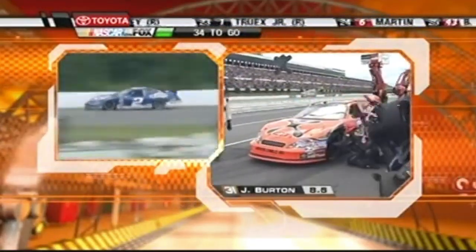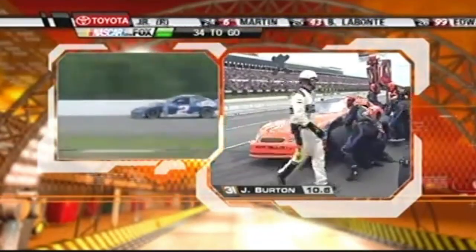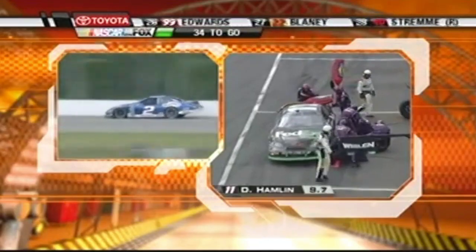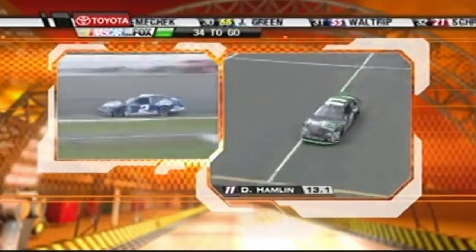Jeff Burton pitting right now. He has got so much rear grip in this automobile that the front end is pushing, so they're going to try to fix that. Denny Hamlin is in. The wedge wrench is in the back window. You can see the catch can man. Cranks on. He does get the wrench out. The 31 is out. The 11 will beat him off pit road.